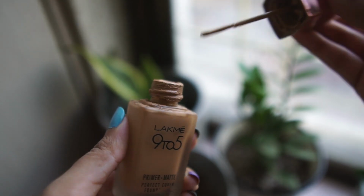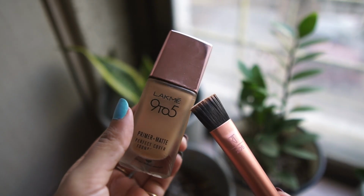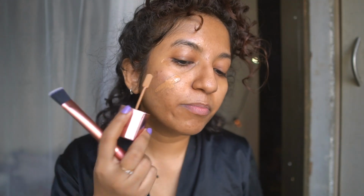I actually have just one base makeup favorite, and it is this foundation that I got at the start of the year from Lakme. This is the new 9to5 Primer Plus Matte Foundation. Well, it's not new anymore, but it was new at the start of the year, and I did a whole separate video review on it. It works for most seasons and it works on most skin types, I think.